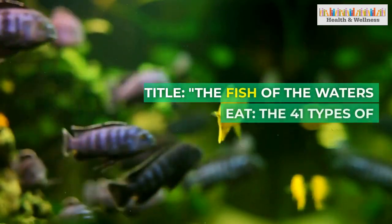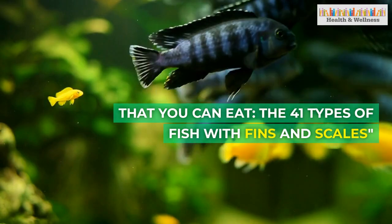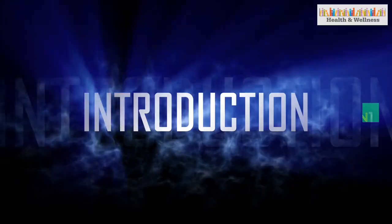The Fish of the Waters That You Can Eat, The 41 Types of Fish with Fins and Scales. Introduction.